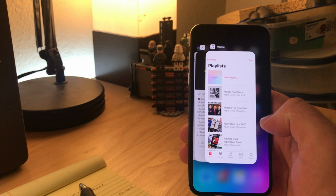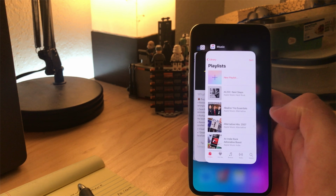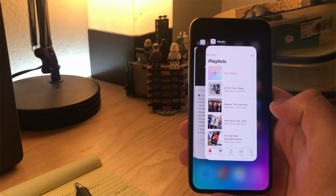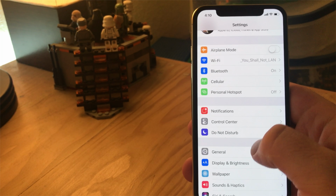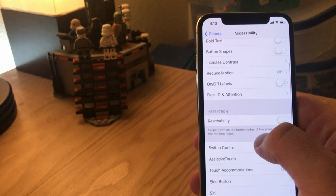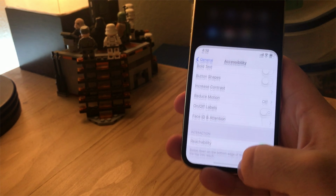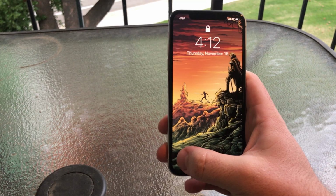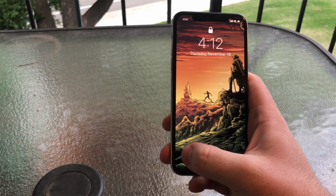I really think this is something that should be moved into multitasking, and you can make it the default view for multitasking. So when you swipe up and hold, Control Center automatically appears. Now the hold in the multitasking needs to be lowered. You can enable reachability in accessibility, and it will make getting to Control Center a little bit better, but you will have to swipe down on the home indicator to pull everything down, so it is one more step.